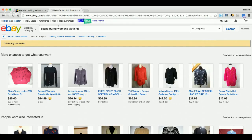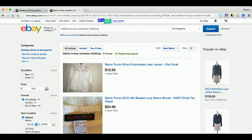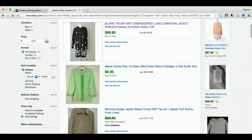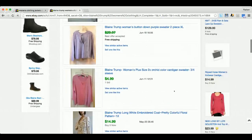Let's see what else is selling, guys, because I can't say it enough. Just because an item sells, a brand sells, for $60, $70, it doesn't mean that every other item within the brand is going to sell for that. I've got to get that across to you. So let's hit the sold listings. Already I can tell that this is a brand that you're going to have to pay attention to what's in demand. We're still going through the sold listings, but $5.95, best offer under 29, same thing.